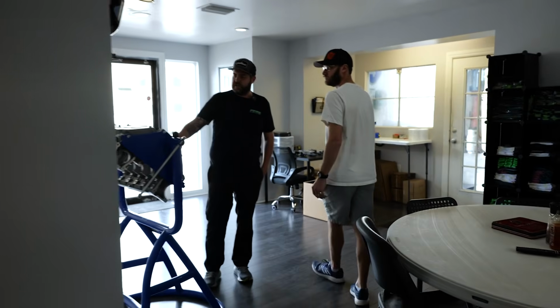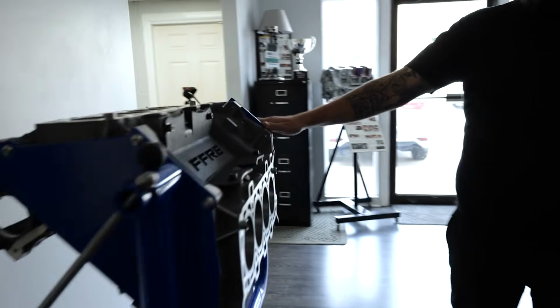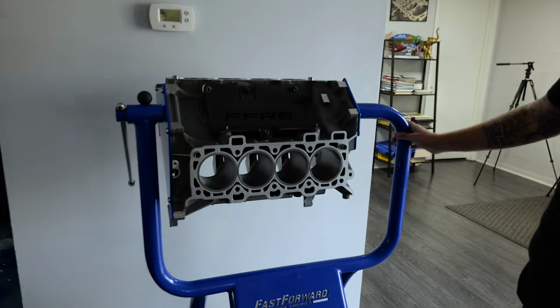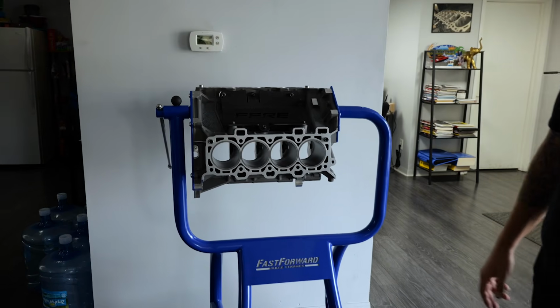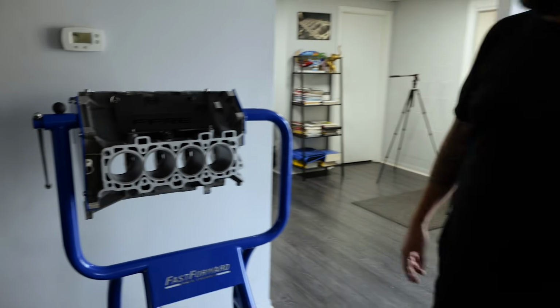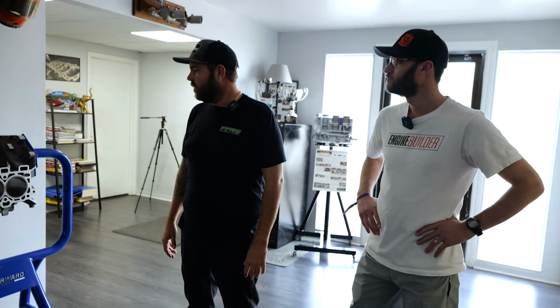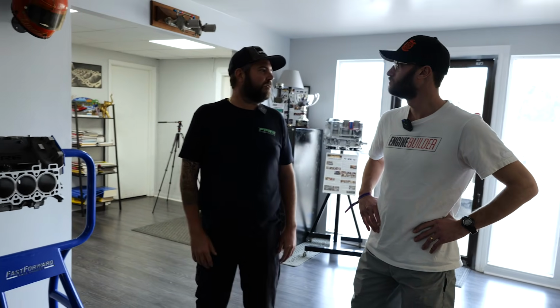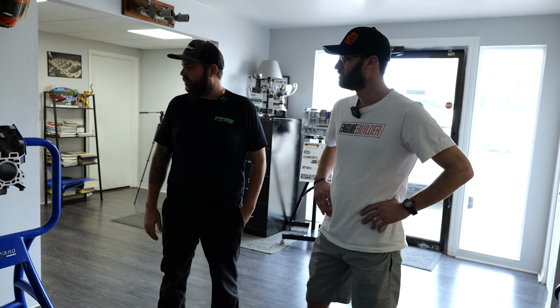This is an example. We take this to the shows as well. This is a Gen 3 block. This is what we build those short blocks with. This engine's good to 1,750, 1,800 wheel horsepower. We say 1,500 is what we kind of tell everybody, but we've not broke one yet. It works fantastic. That's kind of the bread and butter of what we do here these days. So here we are, full circle.